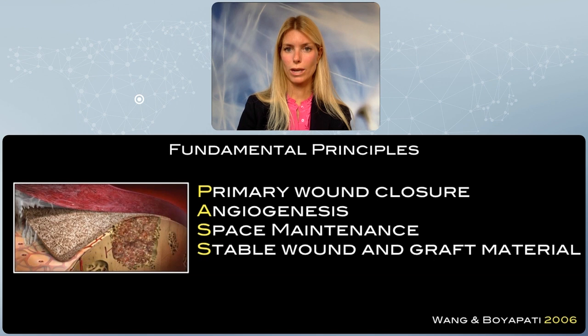Now, the fundamental principles can be clinically looked at, for example, through primary wound closure. We can be the best surgeons in the world and rebuild mountains of bone, but if we are not able to close the soft tissues over them in a predictable way, then we will encounter a lot of complications and wound dehiscences, which is in fact the biggest fear when we do vertical augmentation in the bigger cases.